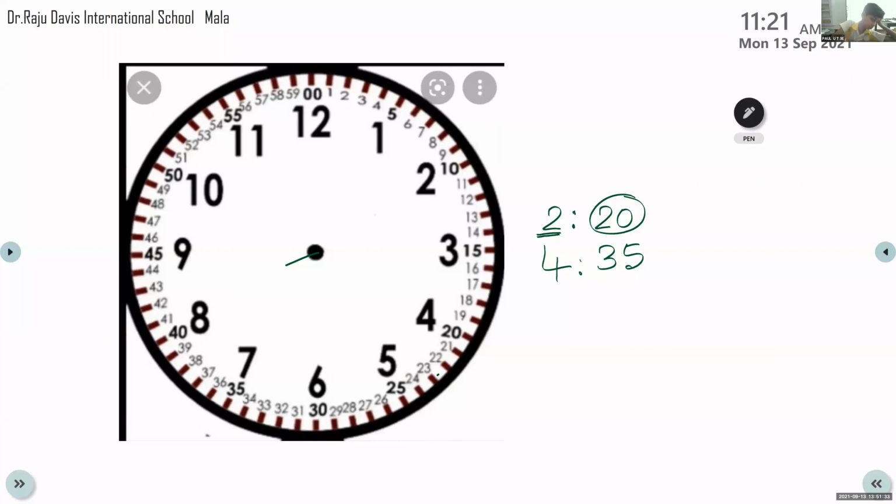Suppose the short hand is at 8 and the long hand is at 2. Then what will be the time? 8:10. Yes, the short hand is at 8 and the long hand is at 2, so 2 into 5 is 10. The short hand is the hour hand and the long hand is the minute hand, so the time is 8:10. So this is the way time is read, isn't it? You know that.